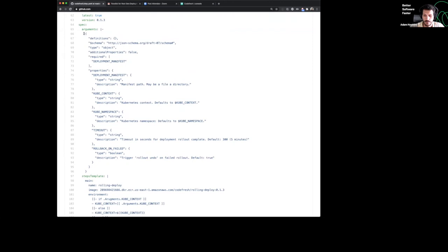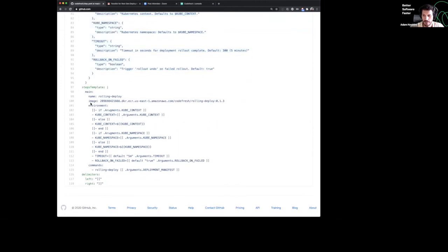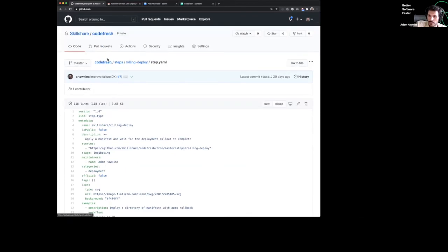You see a more complicated definition of the arguments, just more arguments basically, and then the same type of information, like if it's explicit, use it, otherwise don't. And here you can see we have a reference to our Docker image that was built before, and then we just call our command with the rolling deploy. This is the shell script that's included in the image, and then just dump the deployment to manifest.